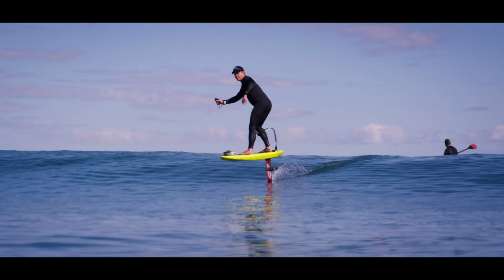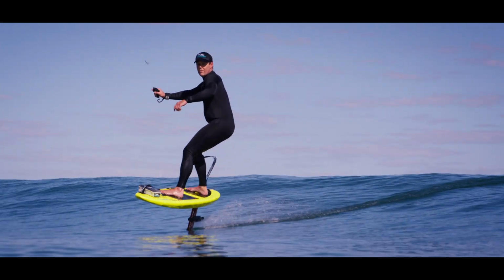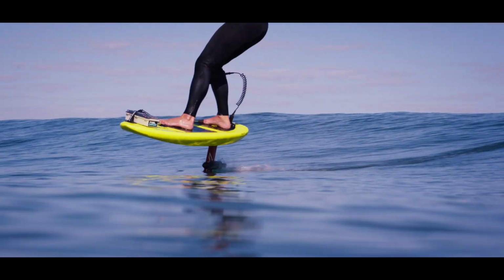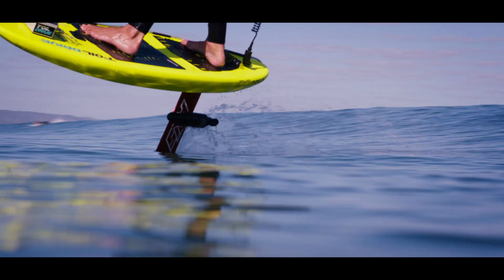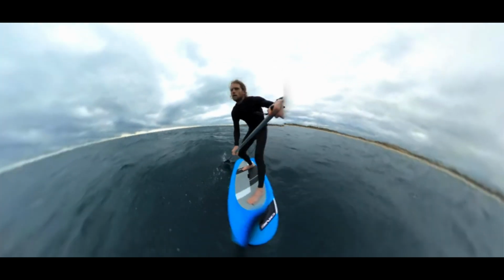3 years ago, we started seeing a few of these little Tupperware boxes on the top of foil boards, and that housed the battery. Then the cable went all the way down to the mast where the motor sat to increase your forward momentum to get up on foil. All I wanted to do was downwind SUP foil.